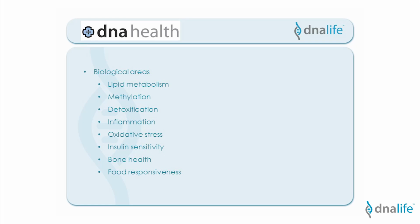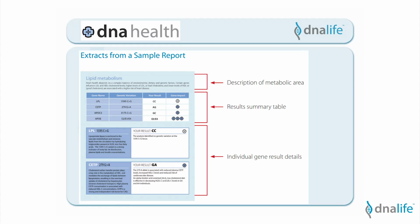The test looks at genes across multiple biological areas, all of which are critical to ensure human health. These areas are lipid metabolism, methylation, detoxification, inflammation, oxidative stress, insulin sensitivity, bone health, and food responsiveness, such as lactose and celiac risk, salt or caffeine sensitivities.